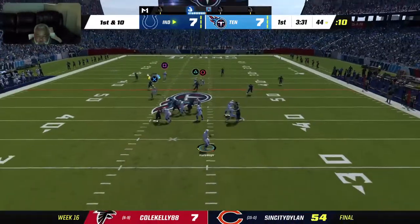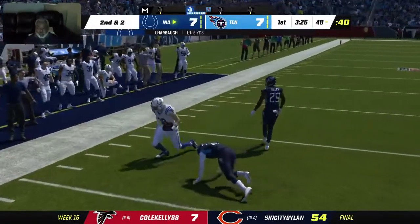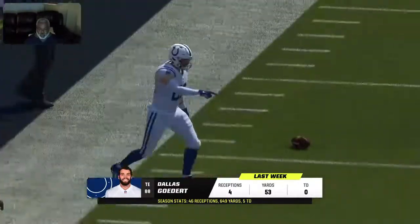Now they'll switch it up here and look to throw. That's caught by the big tight end, Dallas Goedert. And they're able to bring this across midfield to the 48.